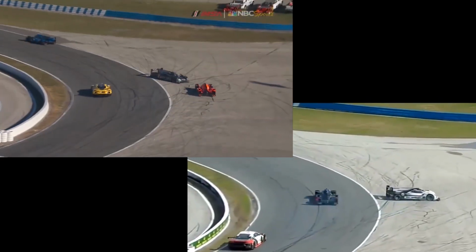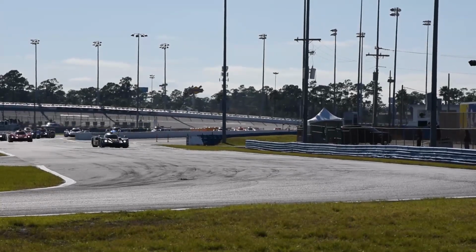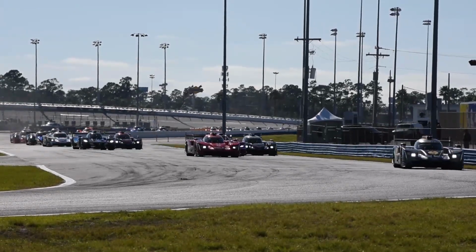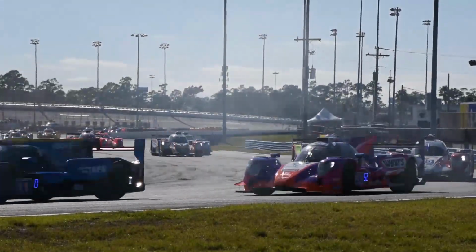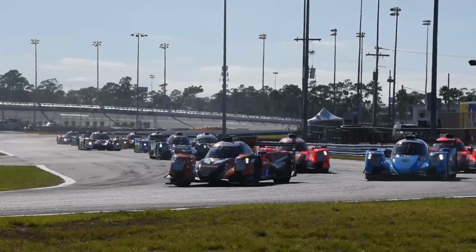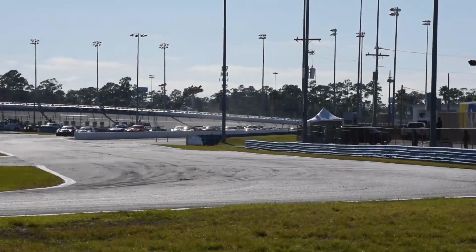Certainly, we finally got our first look at what the 61 car field would look like coming down for the green, taking the green flag, running in traffic. I was actually surprised and impressed that IMSA allowed all of the GT cars to maintain their initial and original starting positions, whether they're Pro or AM class.